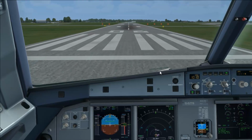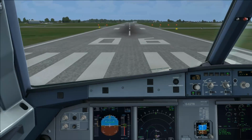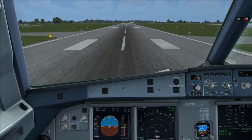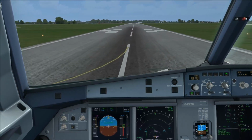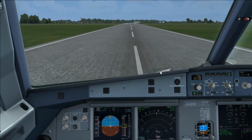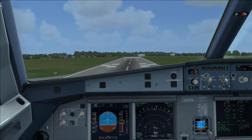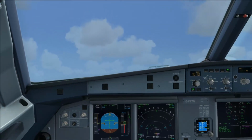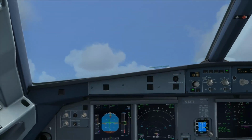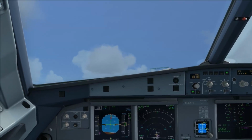Let's go, take off. Man, TOGA, SRS and runway. Power set. 100 knots. Checked. V1. Rotate. Positive climb. Gear up. Gear up. Navigation. Check. So we're going to fly the noise abatement procedure now.